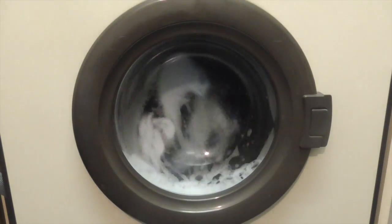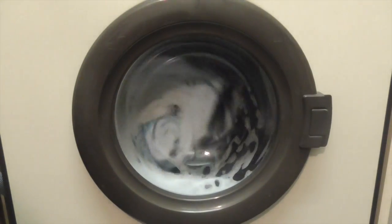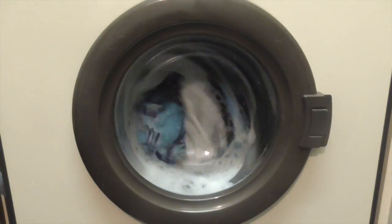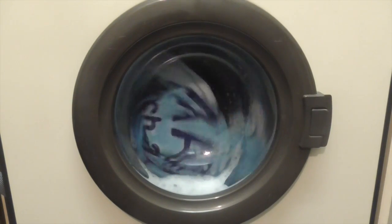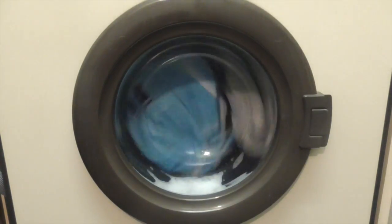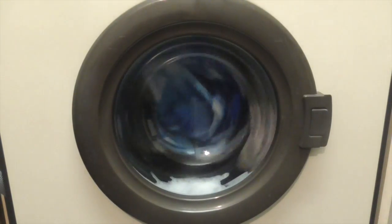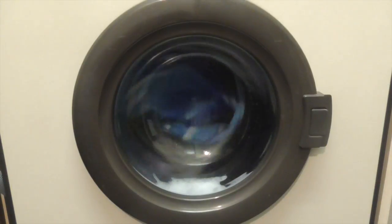Here we go. Uh-oh. First intermediate spin. Oh, bloody hell. We're buzzing again, I like that. Hopefully it will chug. Towels are balling up though. That water is at 60 degrees. Let's see what's gonna happen. It's unbalanced. It looks a bit, yeah, that's unbalanced. That's going to move, that's going to move.